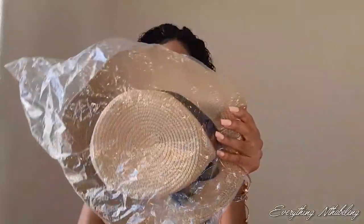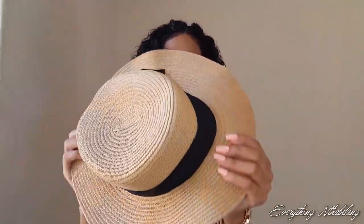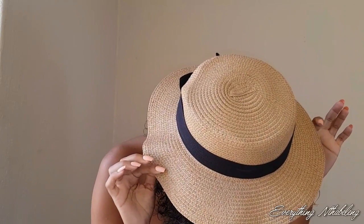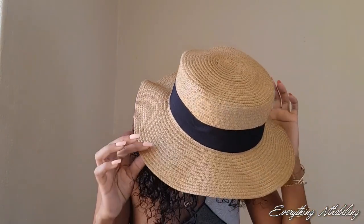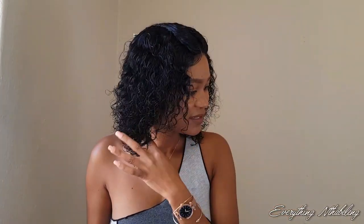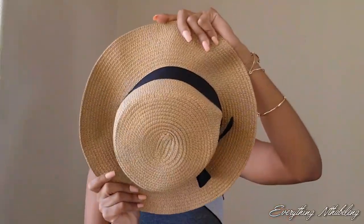Next, we have this new decor straw hat. This is how it looks. It was 96 rand, but I got it for 82 rand. I prefer it at the back. So yeah, this is the one.